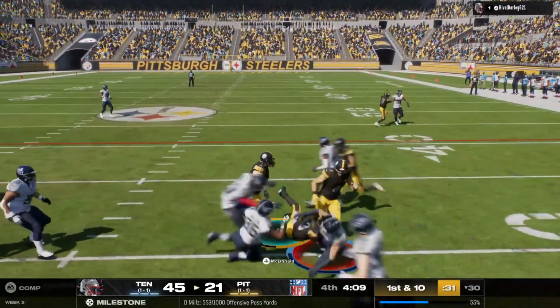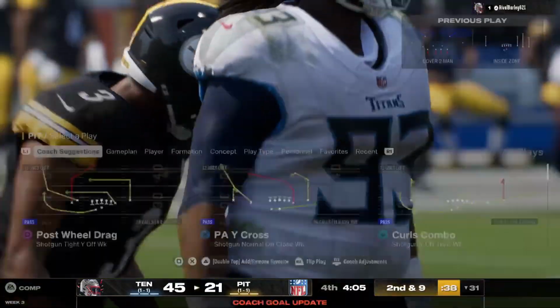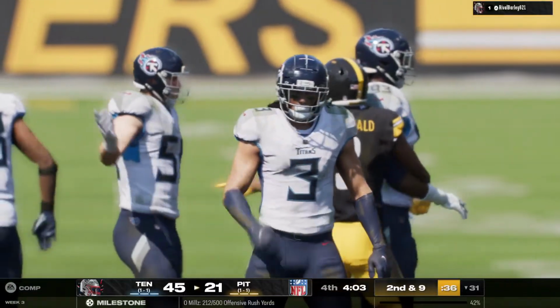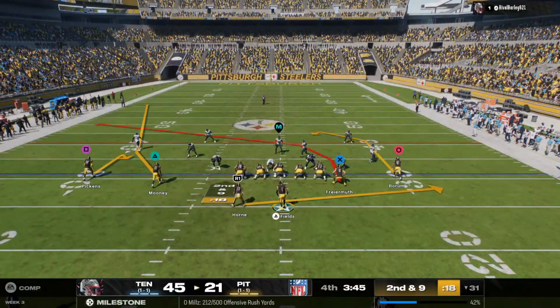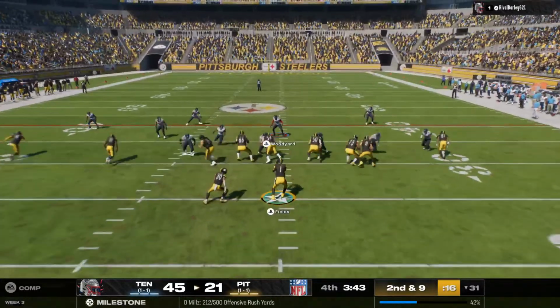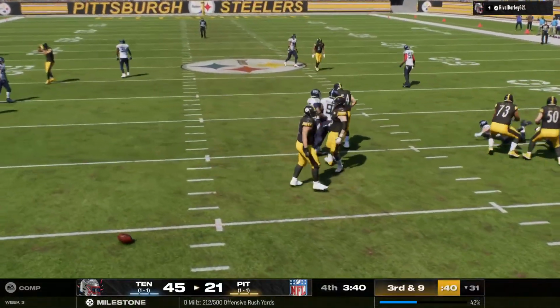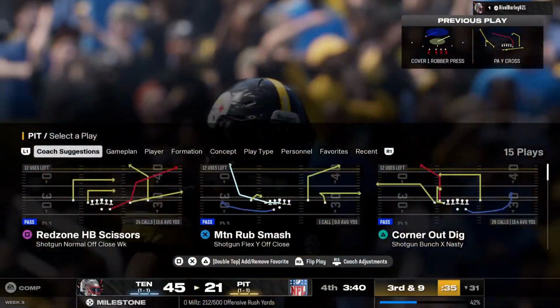They'll run here from the gun. And they're going to bring him down just beyond the 30 at the 31. Just a gain of 1, and that brings up 2nd and 9. Here we go, son. They're going play action. And he just got it away before the hit, but the pass winds up incomplete. It's going to be 3rd down.